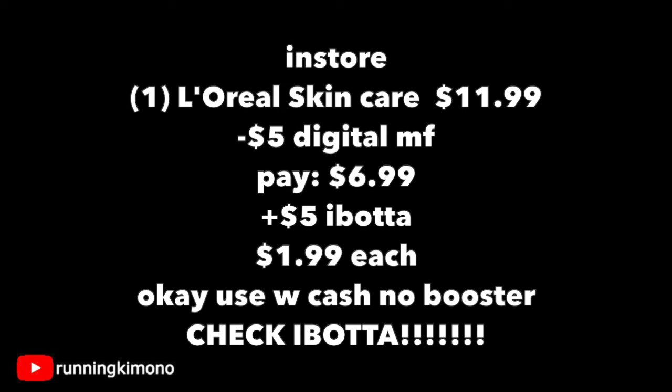And I recommend that you check Ibotta. Is the rebate still there? This is such a popular little deal for $2 skincare that it's going to go very, very quickly, guys. So the sooner you do the deal, the sooner you're going to get it.